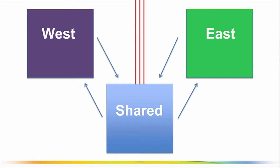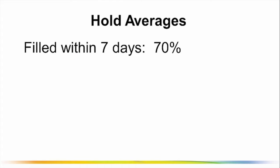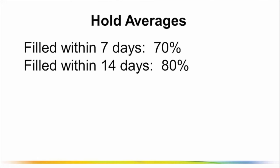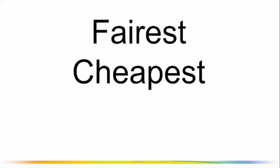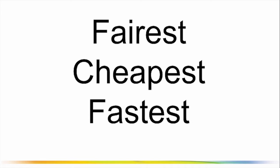Like most library services, we aim to fill our hold requests as quickly as possible. We average around 70% of holds filled within the first 7 days. This rises to 80% filled within the first 14 days and 90% filled within the first month. Which brings us to the question, how do you fill holds in the fairest, cheapest, and most importantly, the fastest manner? Koha has two options for finding holds, holds to pull and holds queue.